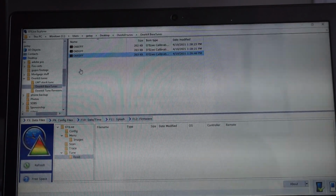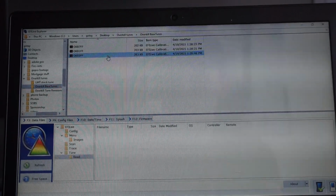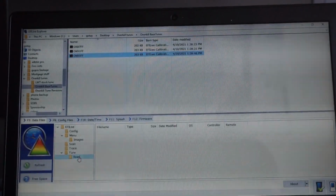So I'm going to be uploading the 93 because that's what I currently have in my tank. To be sure, I'm going to go to my stock tune, and my stock tune's still there. So I got my Overkill base tunes. Before you do anything here, he says specifically to make sure you don't put this in the read folder. Right now, we're in the read folder.